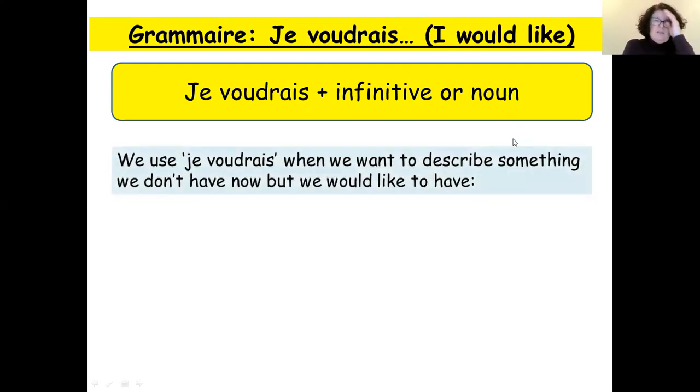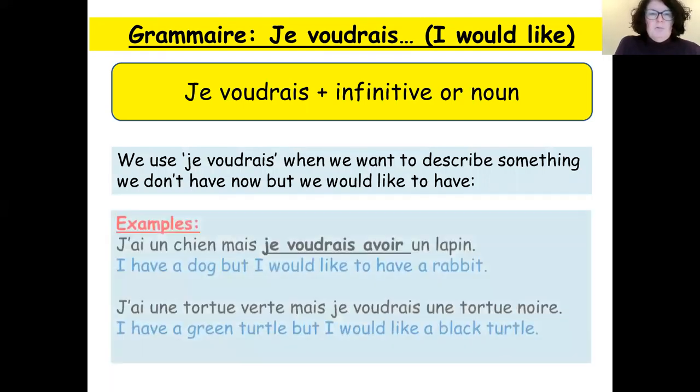Let's look at an explanation. So we use je voudrais when we want to describe something we don't have now, but we would like to have, okay? So that's like what SpongeBob said. He says that he has a dog, but he would like to have, je voudrais avoir, he would like to have a black horse.